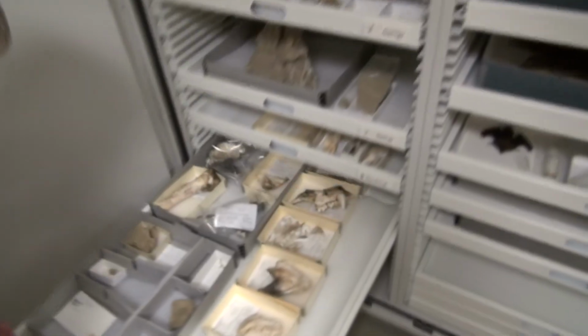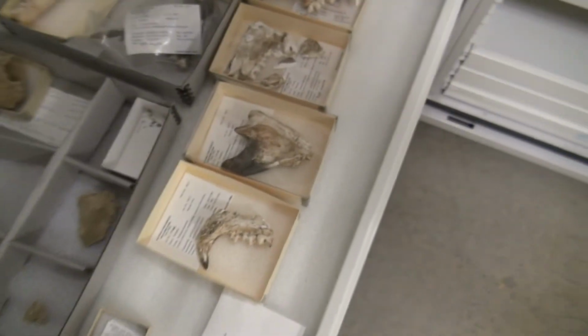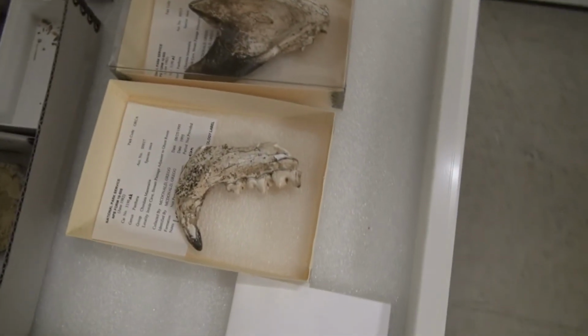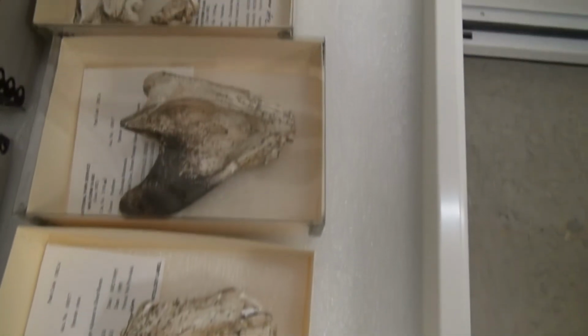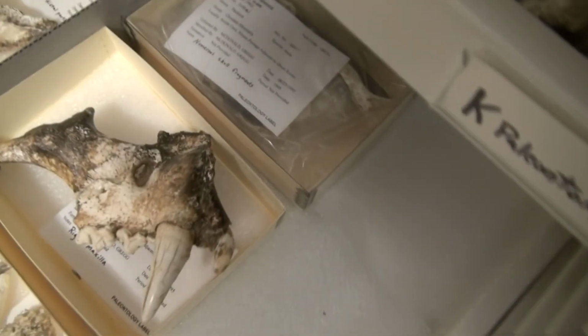Okay. Here we go. Oh my gosh. Guys, this is the Jaguar. This is the jawbone from the Jaguar. Is that correct, Mary? That's what it looks like. Wow. Guys, this is the first time I got to see it in the museum collection. So we're seeing the bones that were discovered in the cave.